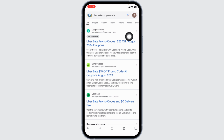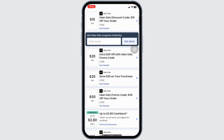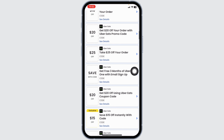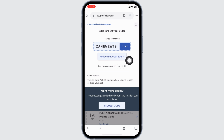I'm gonna open this one, Coupon Follow. This is the legit website. Once you're on the website, you're gonna find amazing offers and deals. $20 off, $50 off, 75% off, and many more. You just have to scroll down and check out the offers. Then you can head towards any of the offers you want to grab. Just click on it. With that, you're gonna get the code for it.